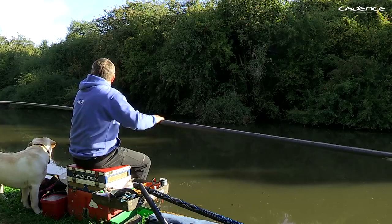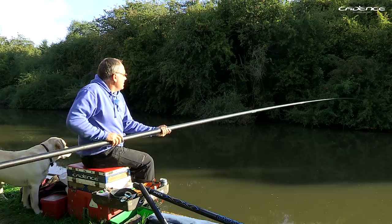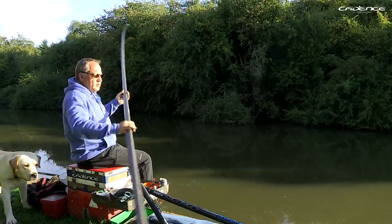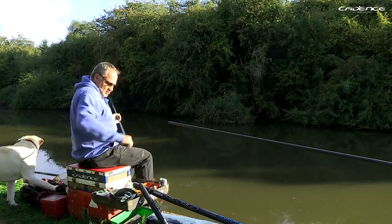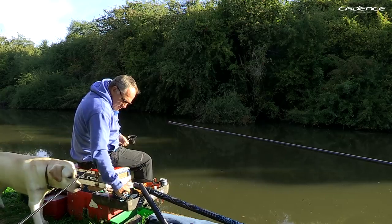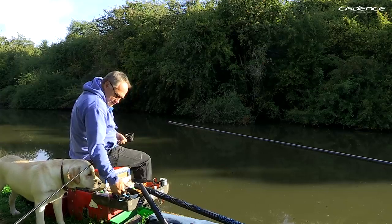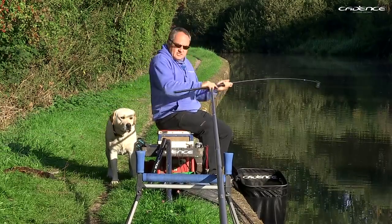And my intention is to loose feed some casters as well. And I've got some worms, so I can chop some worms up if need be, and to try and get a response. And I've also brought some pellets with me, which perhaps is something that you might not associate with canal fishing, but I've had some good success fishing pellets on the Grand Union in recent years, so that's something that we'll perhaps try a bit later on in the session.